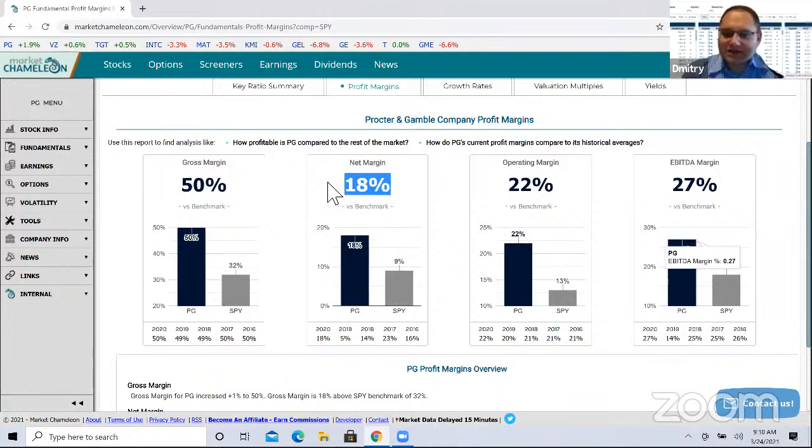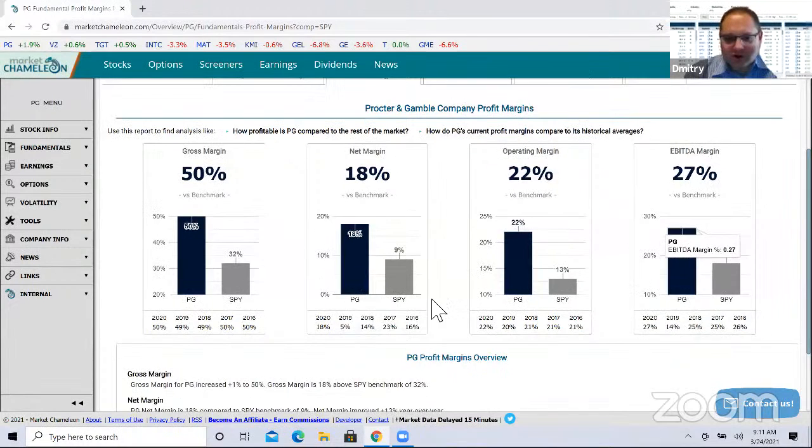Net margins 18%. In other words, for every dollar in revenue they generate from sales, they keep 18 cents that remains available to the shareholders. So that compares to 9% versus the rest of the market. So that's two times, right? Two times what the market is.